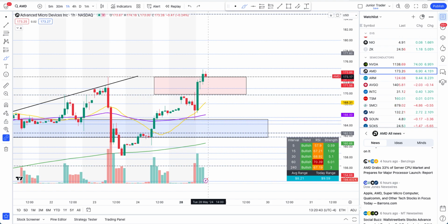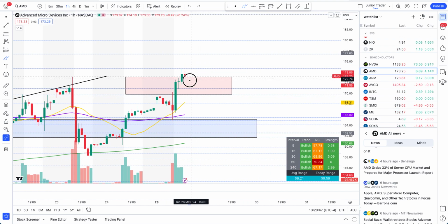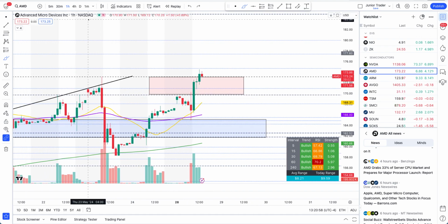All right, so it looks like we are seeing a little bit of cool off right now, but let's see how much of a deeper pullback we get. But remember, this is a strong demand candle, so structure is not to the downside, structure is still to the upside. We are still above this 169 and 78 cents, so structure is still to the upside.